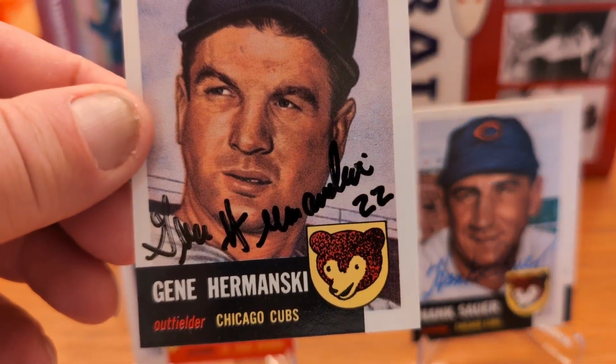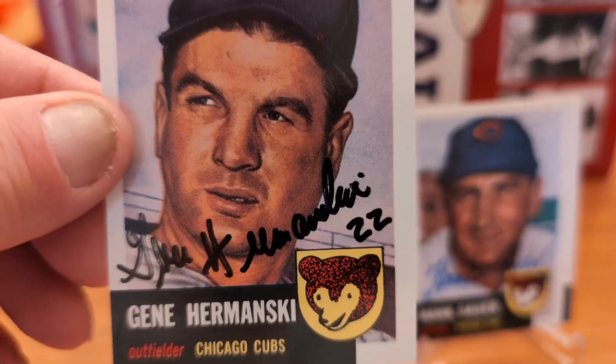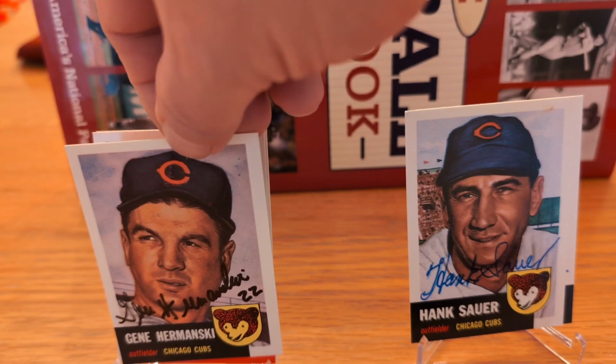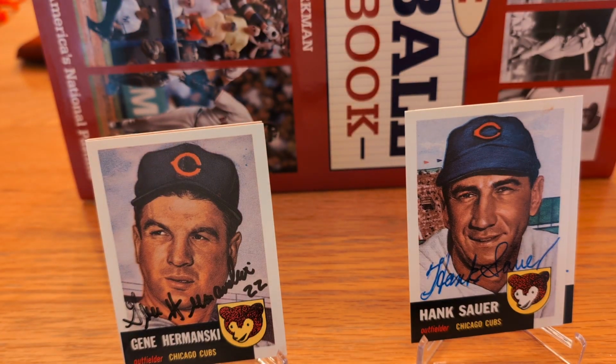Next one is going to be Gene Hermanansky, number 22 for the Chicago Cubs. Let's see if we can get him here. Okay, and he's a Seton Hall University graduate and also a World War II vet.